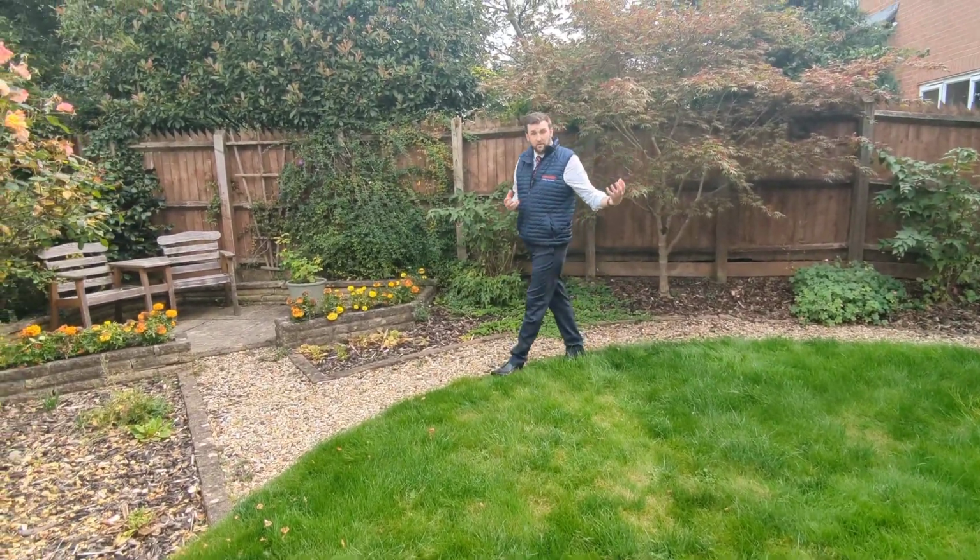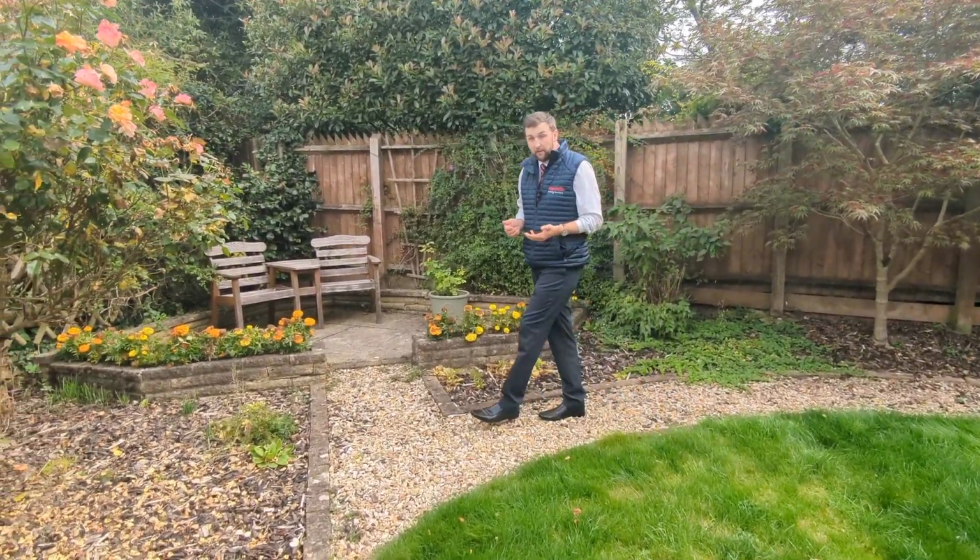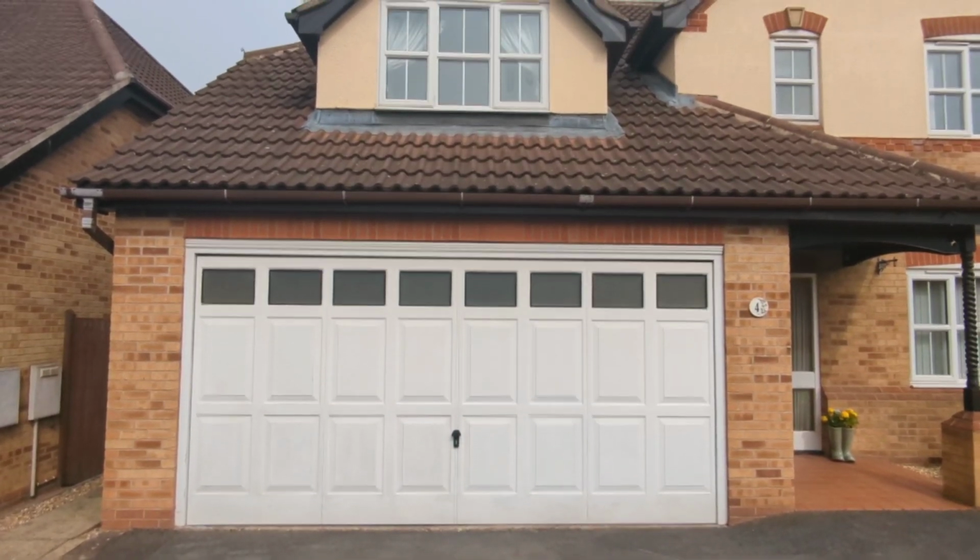As well as all the internal space, the property also features a large double garage, powered door, lighting and plenty of storage as well.